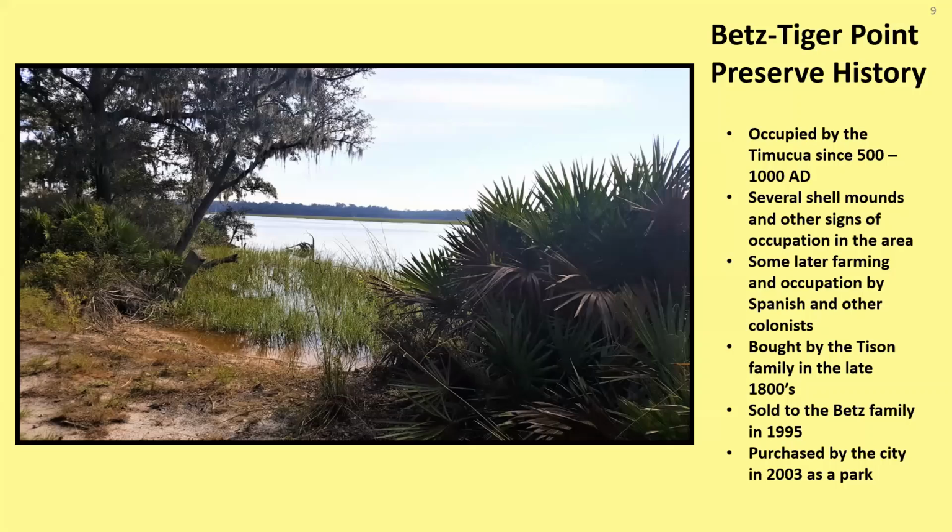This is the same Betz family, if you were with me way back when on Fort George Island, that owned a house on Fort George Island where the famous alien oddball silver ball was found some time ago.